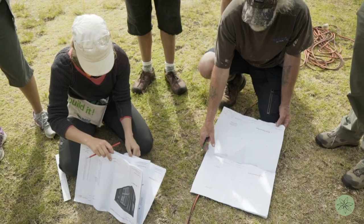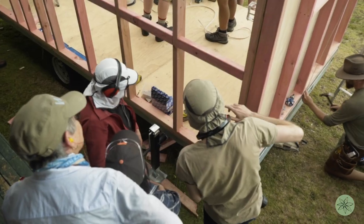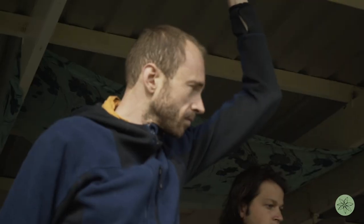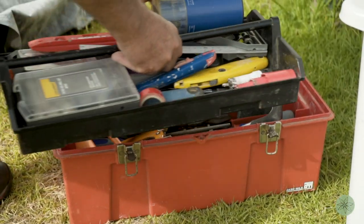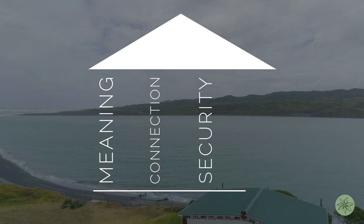When you talk about tiny houses and how that can help sustainability, in a weird way, that could sometimes be the most direct route. When I started building, I used to build really big, fancy houses. But what you see is, no matter what your circumstances, you get used to them. So the term is called the hedonic treadmill. What you really want to do with anything you're adding to your life, no matter what it is, you should be asking yourself, how does this add to the four pillars that add to your life? So meaning, connection, security, and health.